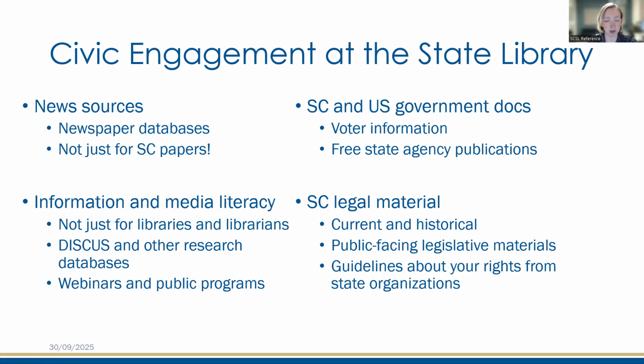And they are the exact things that are put in the physical papers as well. So we'll look through a couple of those specifically so you can see what I mean. They're great for keeping up with the news, and they're also great for historical research. And we don't just have databases for South Carolina papers. Of course, that still is our major focus, but several of the newspaper databases that we have also include national, and a few have international news sources. So it's not just a way to keep up with South Carolina, but the world in general.